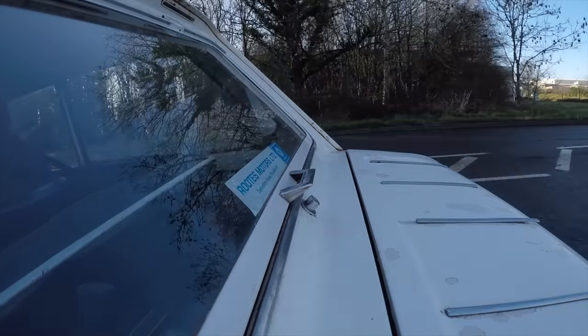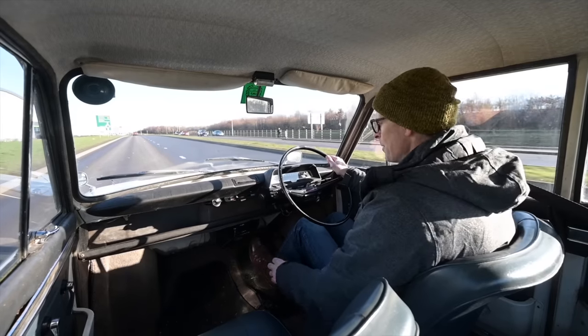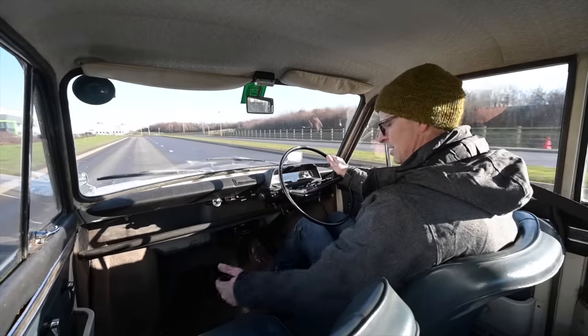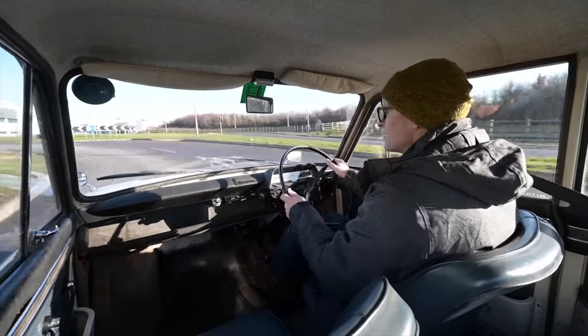The gear shift though is really interesting. It's a very short throw from the front to the back of the plane, but a really long gap between the first and second plane and the third and fourth plane. Like a really wide throw. You think you're going too far or you've broken something. Just the way it is though.